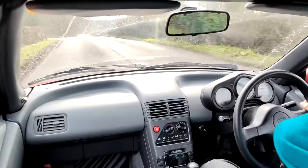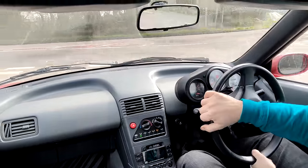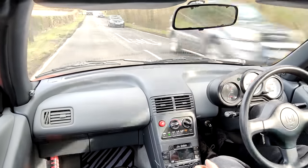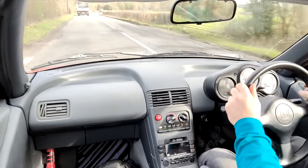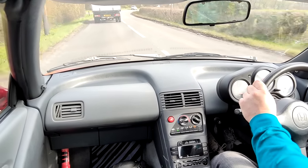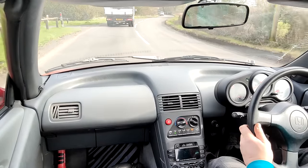Steering's nice. The tracking's slightly out, I think. Gearbox, I mean, you can hear the gearbox, or the diff at least. Flat out. Honestly, this is one of the most fun cars I've ever driven. And you know how hard it is for me to be positive.